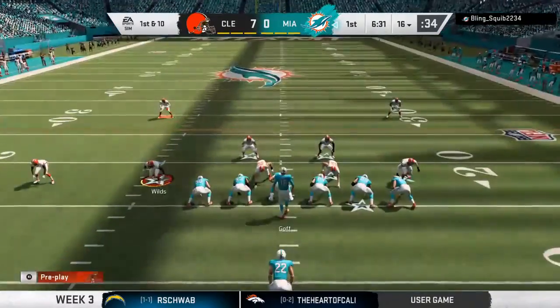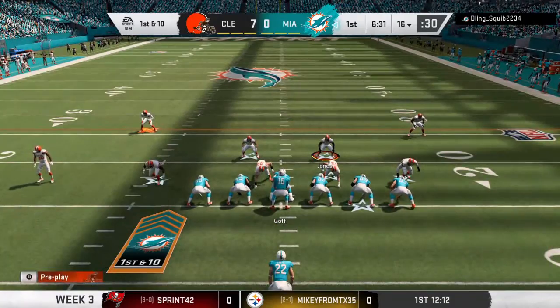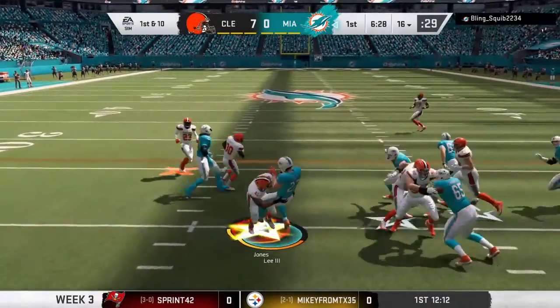The Dolphins at the line ready for their next drive. Not the start that they were hoping for. The interception on the first play of the game leads to 6 points the other way. How do you rebound from here?